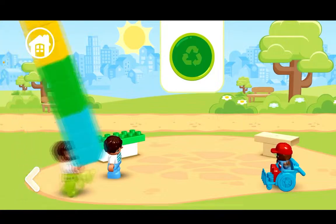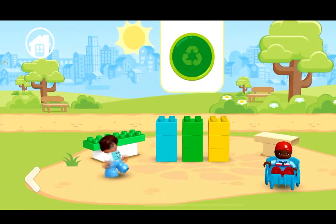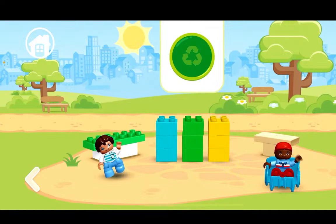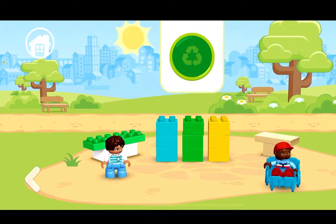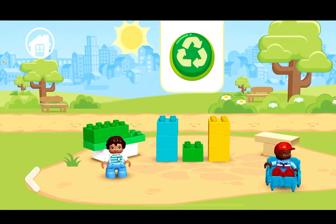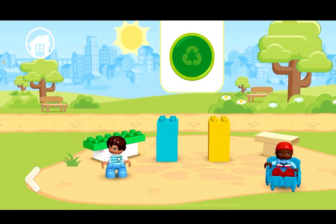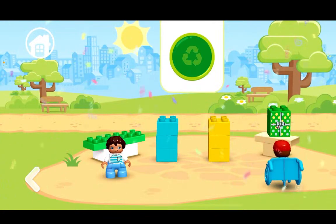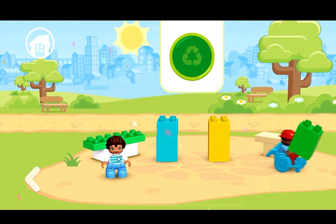Oh, it's a playground. There's a garbage here. We need to put cubes of the same color on the bench and press the big green button. Let's start. Take the green cubes. 1, 2, 3, and press. Yay! For your work, you get a gift. Try again.